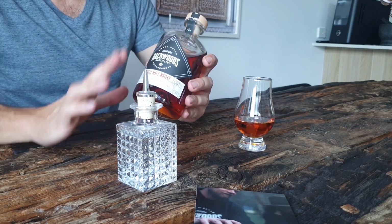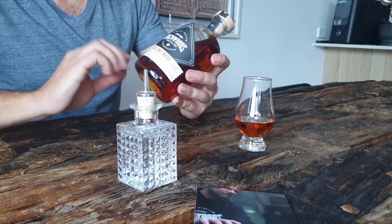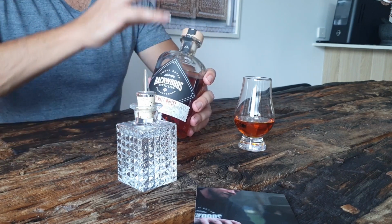I love their branding, nice and simple, very rustic. The handwritten labels and stickers and things like that. Very well done, guys. I noticed it didn't have a box, but at the end of the day, you can't drink a box. I wasn't too fussed about that. The whiskey just came bubble wrapped up. So I'm sure they'll be working on something like that for the future.